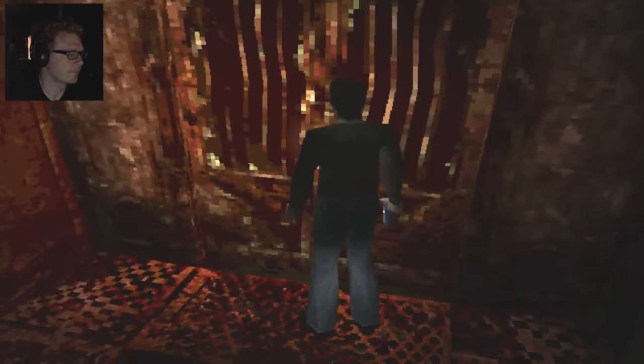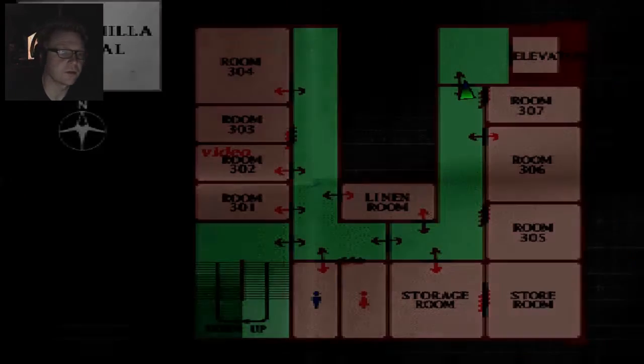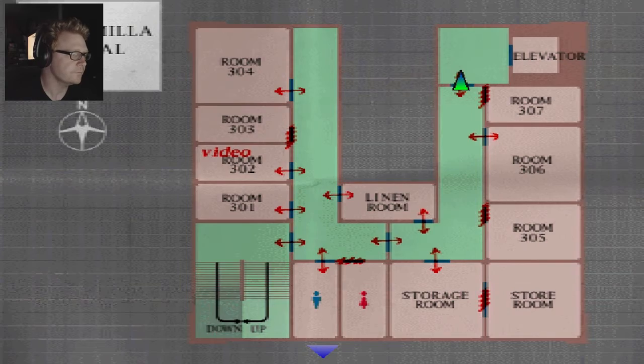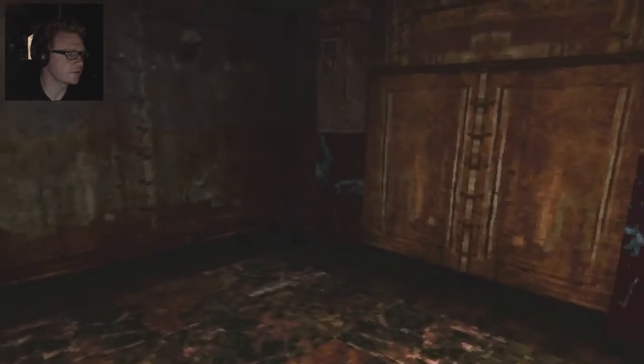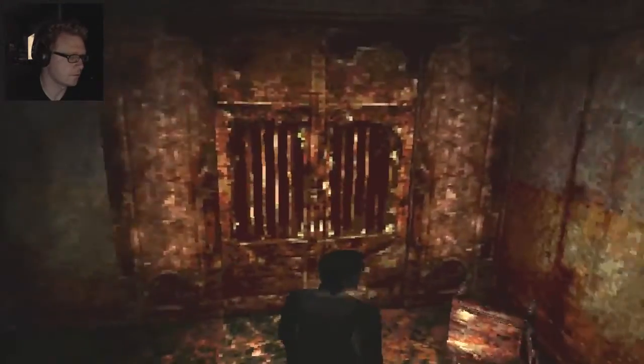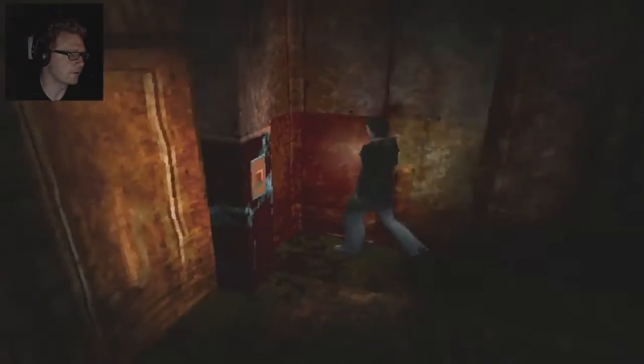That lock's jammed. Now that's unlocked. Oops. I keep forgetting which button's which. I'll just take the stairs. Maybe. Yes. Is there any grate? No. Well, since I'm here.